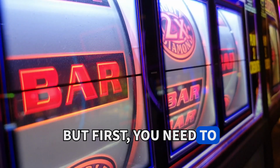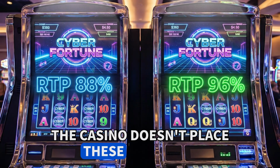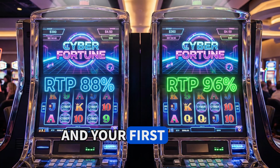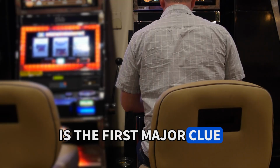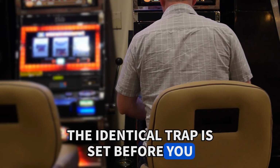But first, you need to understand that machine selection is intrinsically linked to physical location. The casino doesn't place these different versions randomly. The floor is a chessboard, and your first move is recognizing that the pieces are not what they seem. Where you find a machine is the first major clue to its programmed behavior. The identical trap is set before you even sit down.